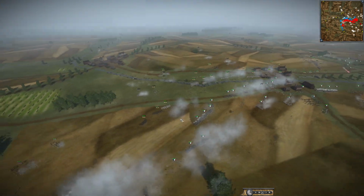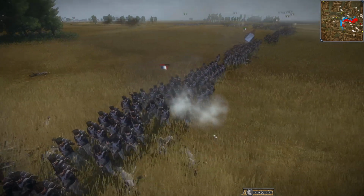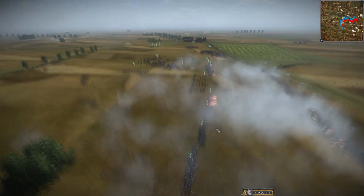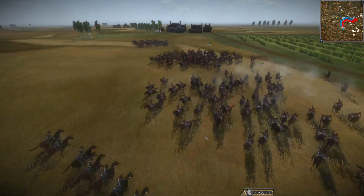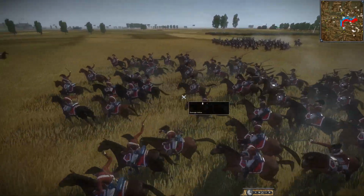Davout's still pushing on this flank. We have the UK shredding up this French line. All the UK have to do is stand and shoot, and they will start destroying the lines here. They do have a bunch of cav shifting over here. Davout is going to have a bit of a troubled time. Let's see if the UK know how to play. They have a bunch of heavy cav.